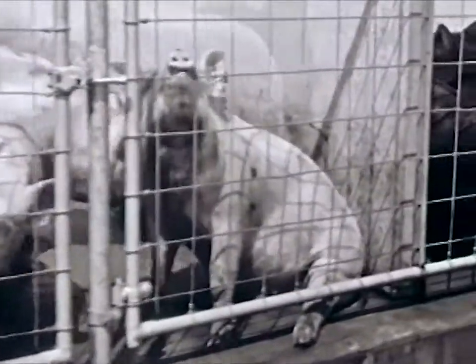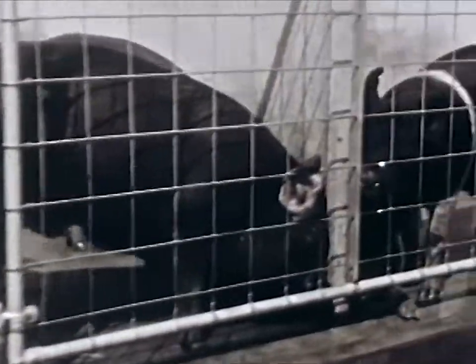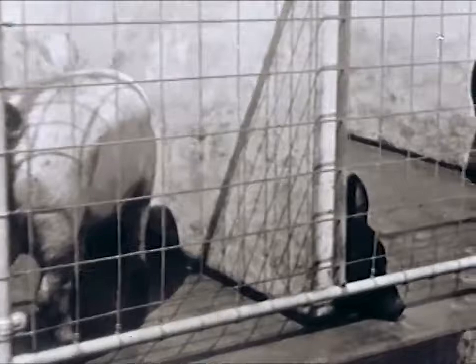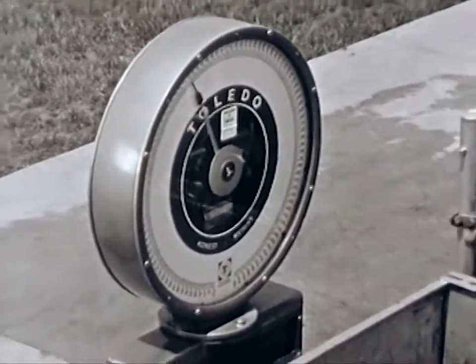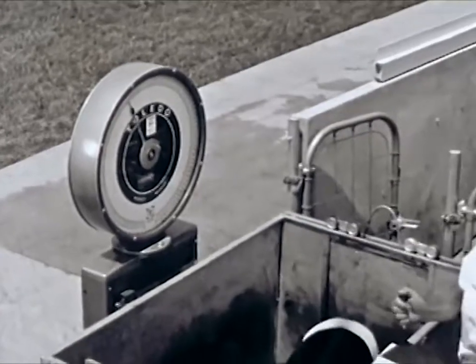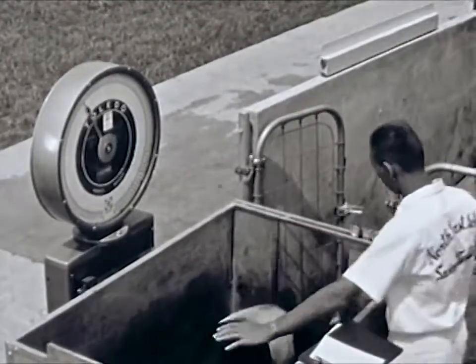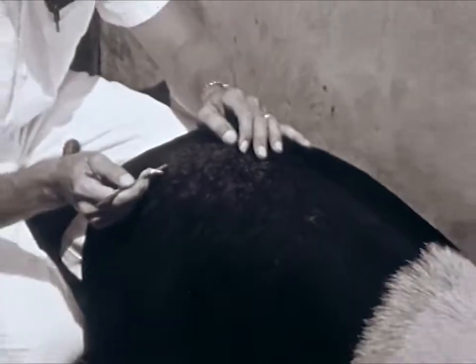All breeds go on test at 60 pounds, come off at 200, and are judged on their daily gain, feed efficiency, and carcass merit of their barrow brothers. They should weigh 230 pounds or more at 180 days. With a bore probe of less than 1.1 inches of back fat.